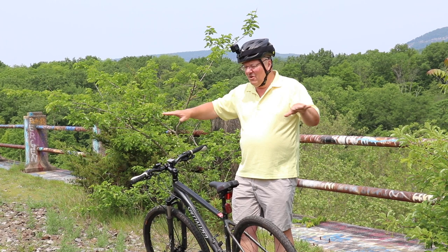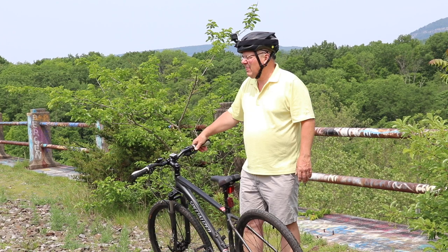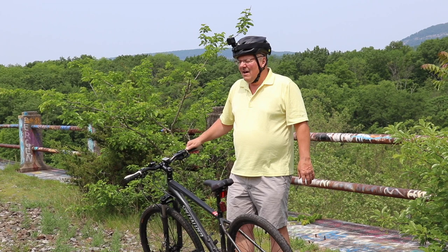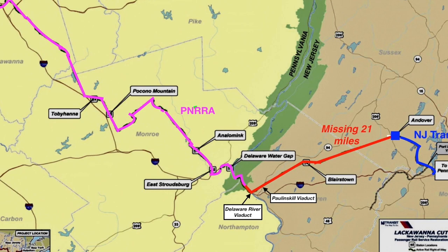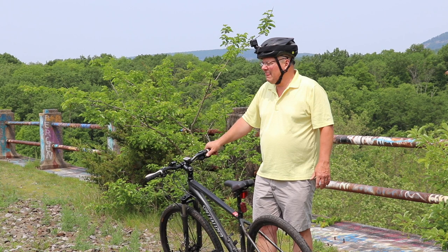1,100 feet long, 115 feet from, would have been the height of the rail, about here or so, all the way down to the river. It was completed in 1911. Spans what we'll call the Paulinskill Valley. What's interesting is that you have these two viaducts which are really quite close to each other, as we'll see, because the other viaduct, the Delaware River Viaduct, which goes over the Delaware River, is at the end point of our particular jaunt today.